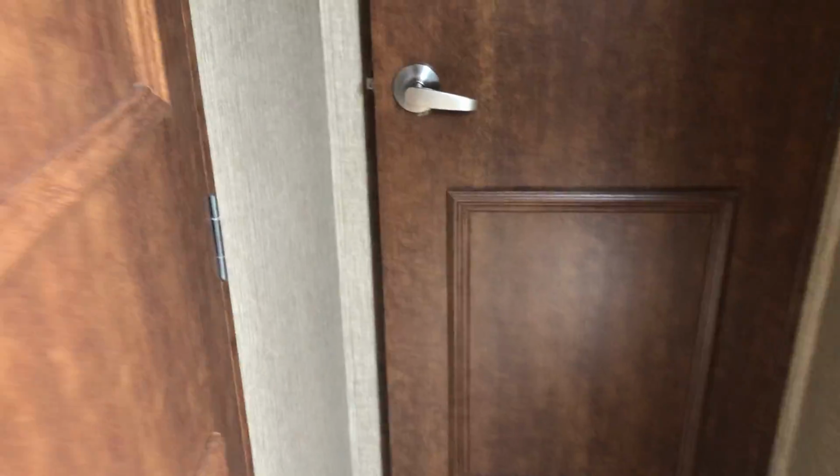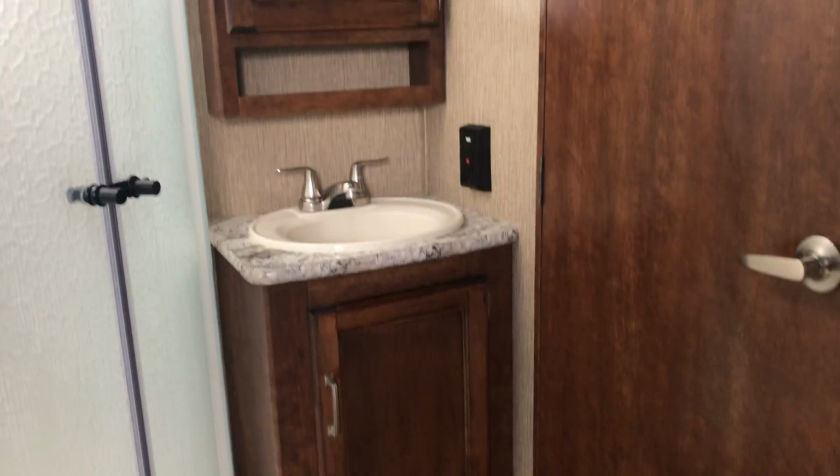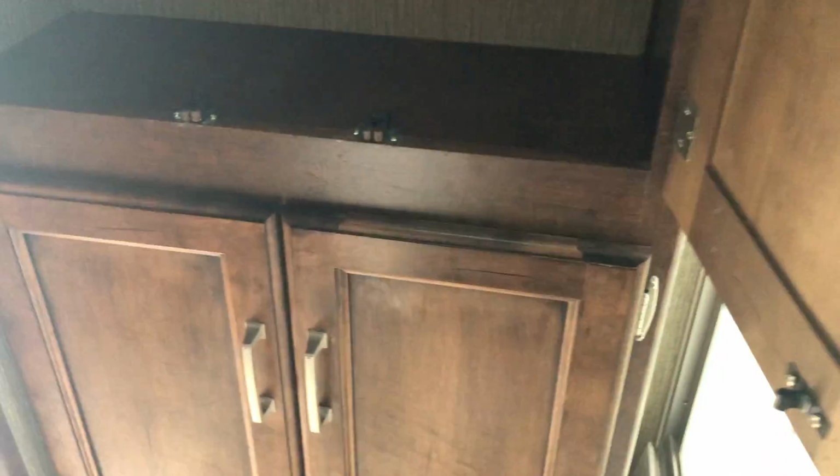All right. Here we have the bathroom. So you have your medicine cabinet, sink, cabinet below, toilet, nice big corner shower. We have some cabinets here. Lots of space to put some towels, some rags.